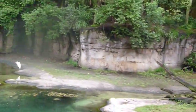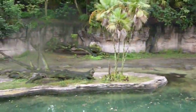Well, it looks like there's a hippo up ahead on the left side there. Its head's out, I believe. Can't see real well, but maybe you can see better than I can.